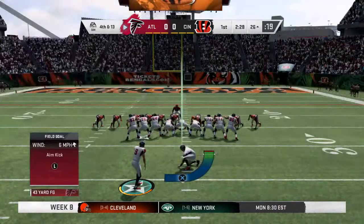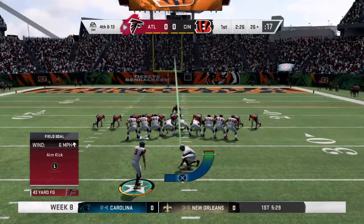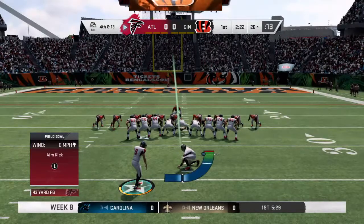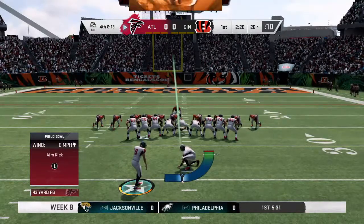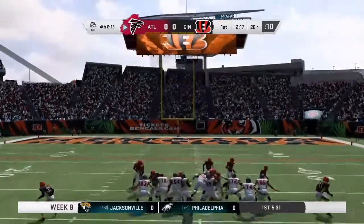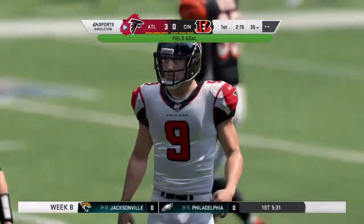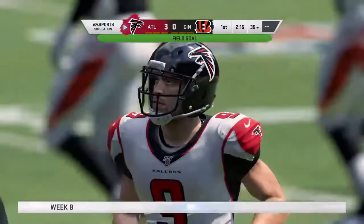and tackling immediately in the secondary after catches. I think we just saw that on display right there. Got to him before he ever had a chance to think about turning it upfield. And the 10-year vet knocks it through the goalpost, and the Falcons are out to a 3-0 advantage.